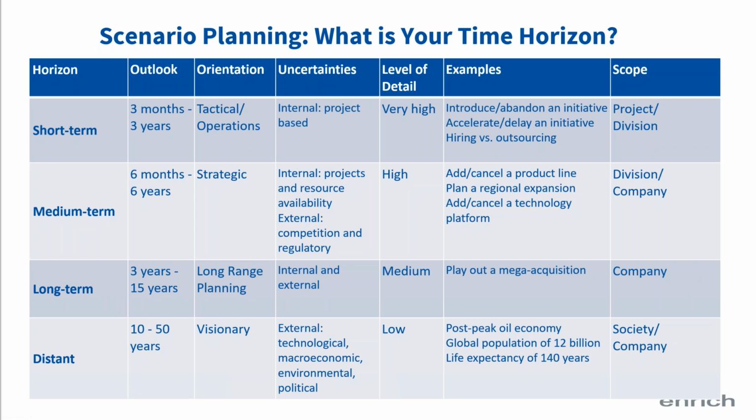The key to effectively performing scenario planning is to first agree on a time horizon for the scenario planning exercise that you need to perform. Now, we find that most scenario planning within portfolio management teams is done in the medium-term time horizon. Project management does scenario planning in the short-term time horizon. So medium-term, we might be looking at canceling a product line, a regional expansion is put on hold or created, or a technology platform is created. So we're dealing with, say, the division or the company level.